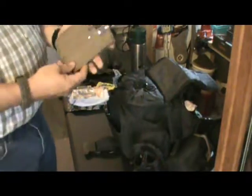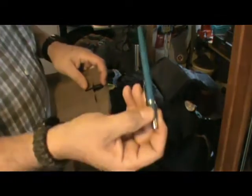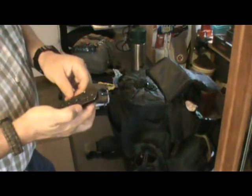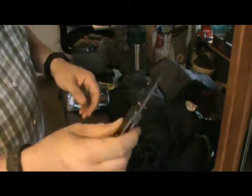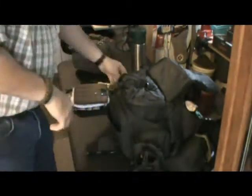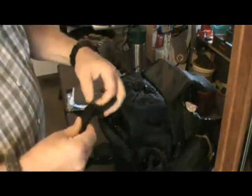Down the front here, I have a Rite in the Rain pen. I have a mechanical pencil. And a Rite in the Rain notebook in this case. I have a Made in China knife. This was promoting a company, MRAM, but it's a knife. It's got the glass punch. And it's easy to open, locks. Just never can have too many knives. Okay, that's everything there.